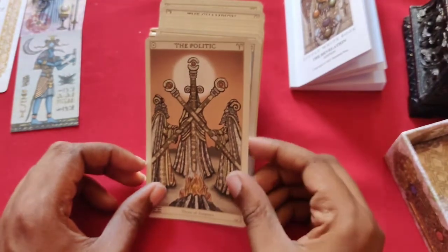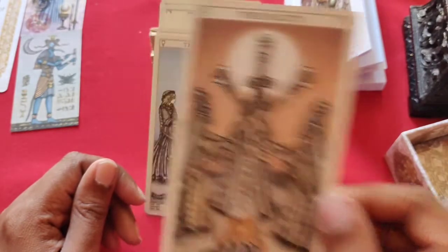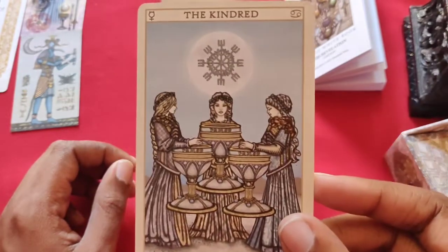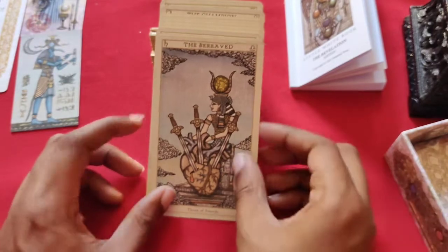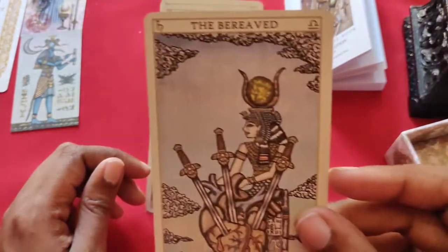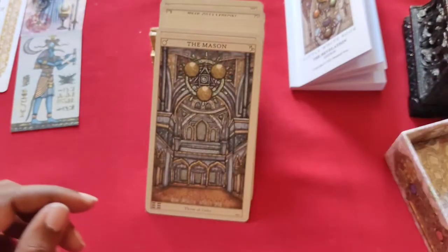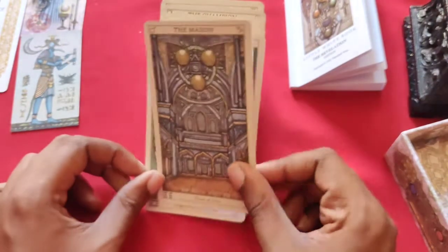The Three of Scepters, the Politic. The Kindred, Three of Chalices. We've got some runes. The Bereaved, I like that name, Three of Swords. And I like the writing palely in the background. Three of Orbs, the Mason.